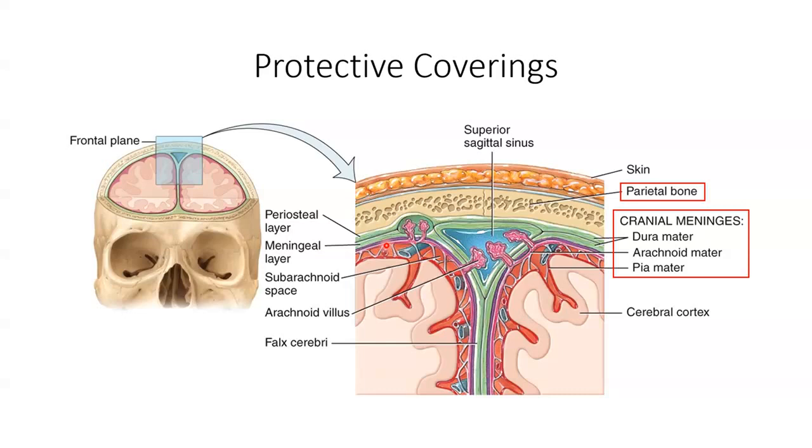Between the dura mater and the arachnoid mater is a thin space called the subdural space, which contains a small amount of interstitial fluid. And finger-like extensions of the arachnoid mater, called the arachnoid villi, which are these pink structures here, project into our venous sinuses and work to gradually reabsorb cerebrospinal fluid back into the blood.